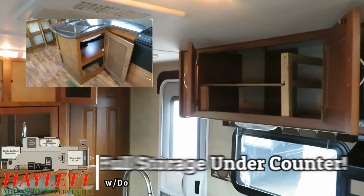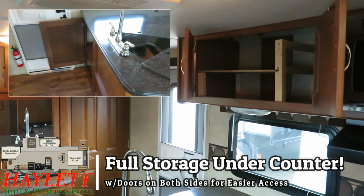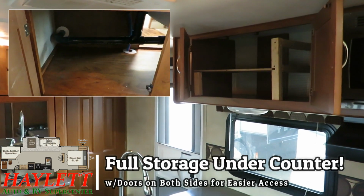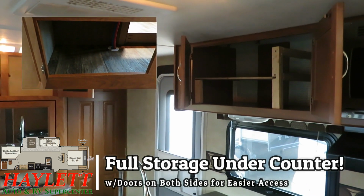And then you notice that we've got full storage below the island on this one. And if you notice, that big 90-degree peninsula bend can be hard to get to everything, so they put an extra door in the back side of it to give you easy access to everything within the kitchen.